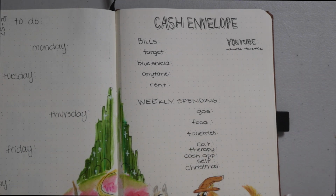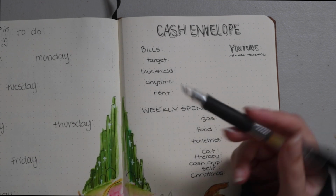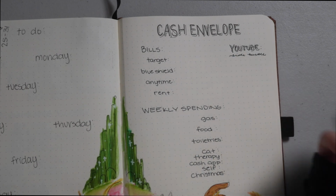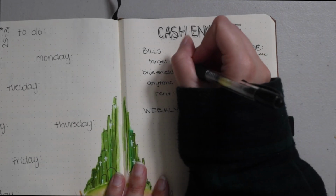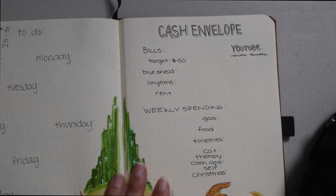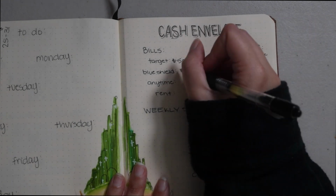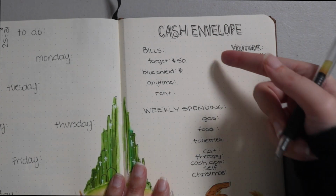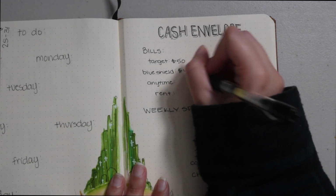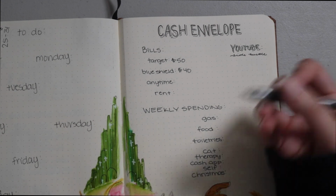So the bills that are coming up, I have my Target credit card that's coming up. It's just an automatic payment that comes out, but I did want to add on a little bit more for this week. So I'm doing $50 for my Target card, and then Blue Shield, which is my joint dental vision insurance, which I still have not gone to get my eyes checked because I need new glasses, but I'm scared of the public right now, so it's fine.